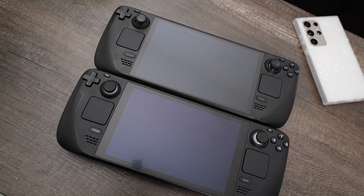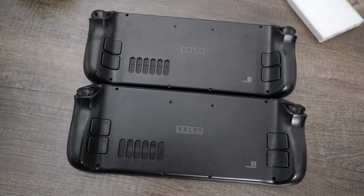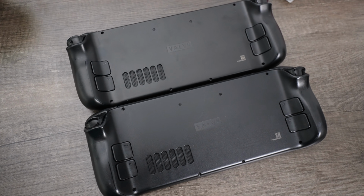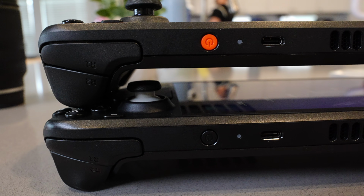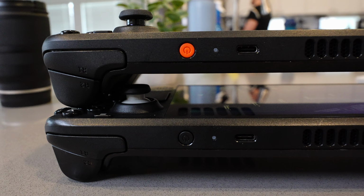Now, let's get started. Beginning with the design, the two models have minor differences. They share the same dimensions, meaning you won't need new accessories if you are upgrading. Visually, they're nearly identical except for the power button. Valve opted for an orange power button on the OLED instead of the black that we see on the LCD model. And another minor difference that I noticed was the joysticks.